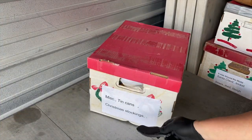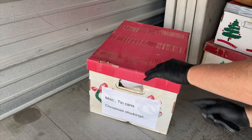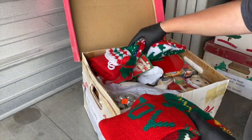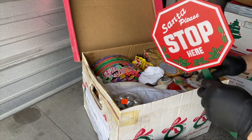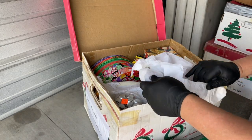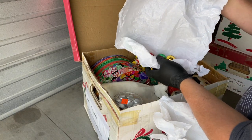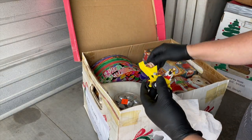Okay, let's see. Miscellaneous tin cans and Christmas stockings. Does not sound very good. I'm just being honest with you guys. That is not what I want to see on a box, but we're going to go through it anyways. Santa, please stop here. Santa, just stop. Okay, some more Christmas ornaments. And this is boring. Super boring. Santa on a tractor.